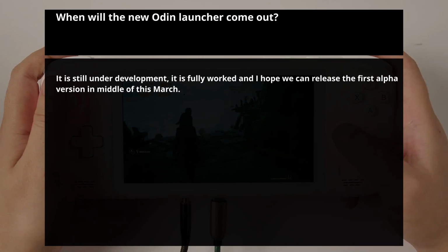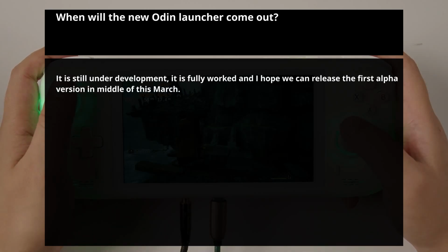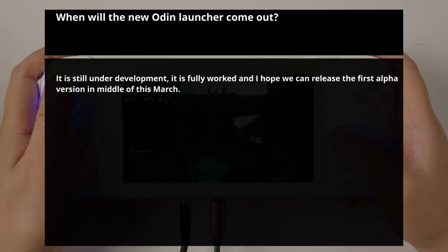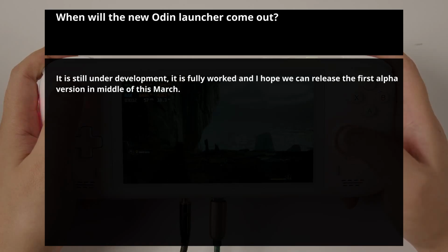And so now they say it's still under development, it is fully working, and I hope we can release the first alpha version in the middle of this March. I think that it hasn't been in development. I mean, I guess it's still under development, but it's probably not being actively worked on because of all the Loki stuff. That's just my guess.